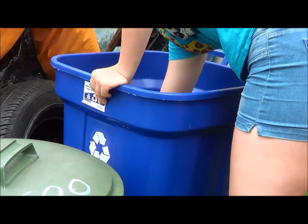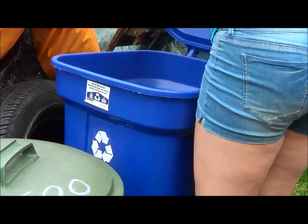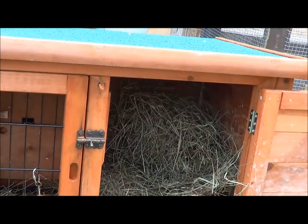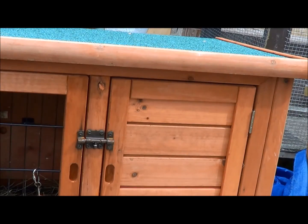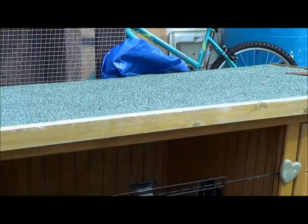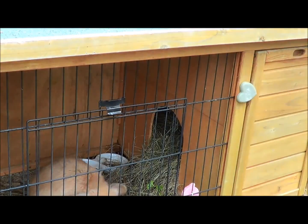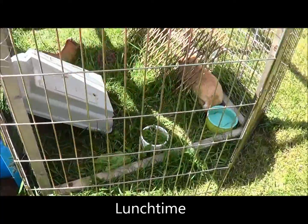And now I just grab some hay, because they get hay twice a day, like I refill it. Just give it to Clover in her hutch, where she sleeps, and then give some to little Honey. I'm sorry this video is really long, but yeah.